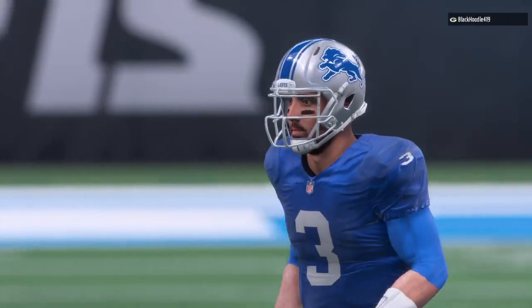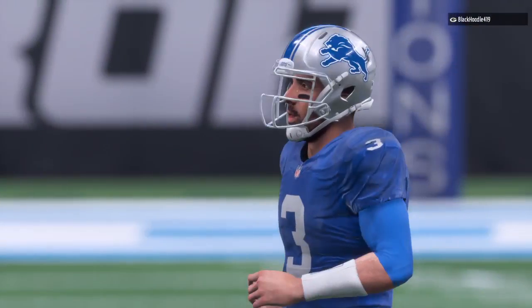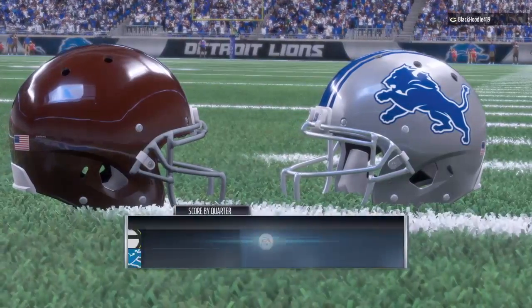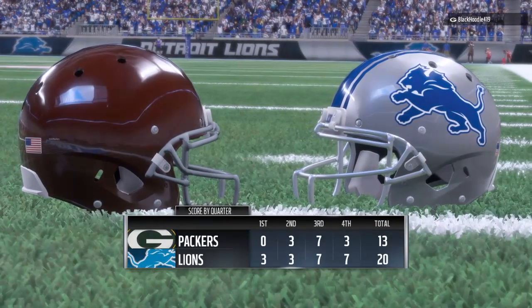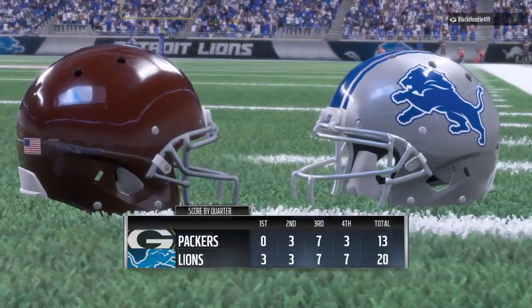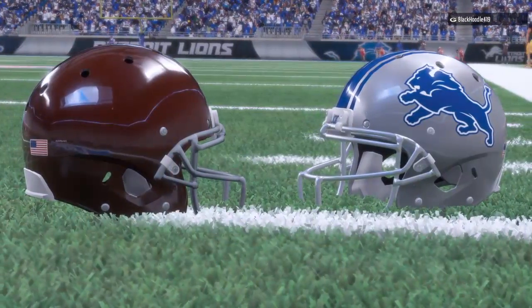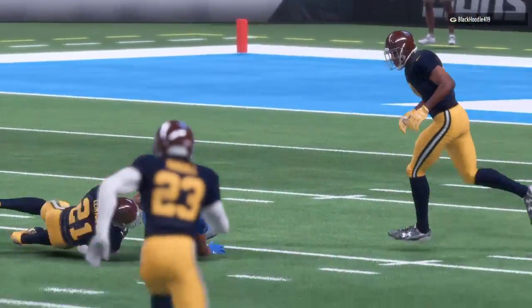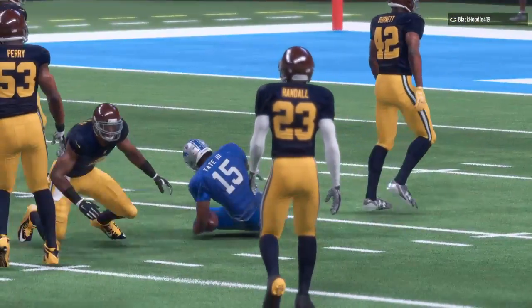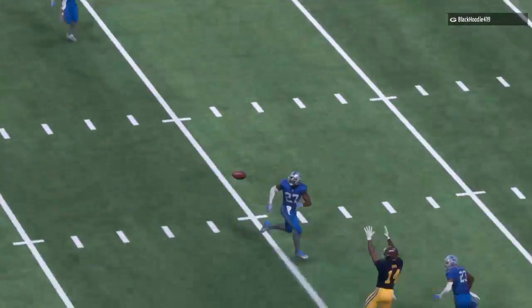So for Detroit, hey, they finish a perfect month of September as they move to 4-0 on the new campaign. And they will hit the road next week to take on the Minnesota Vikings. Meanwhile, for Green Bay, the defeat is their first of the year as they drop to 3-1. And they'll look to regroup next week as they head down to Miami to take on the Dolphins.